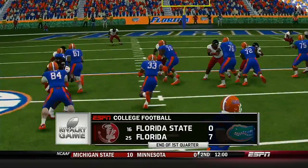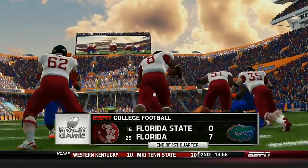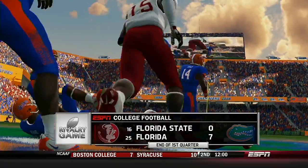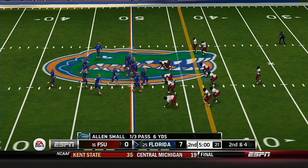This game's already shaping up to be a good one as we head to the second quarter. 7-0, Florida. And we're back for more action here in quarter number two.